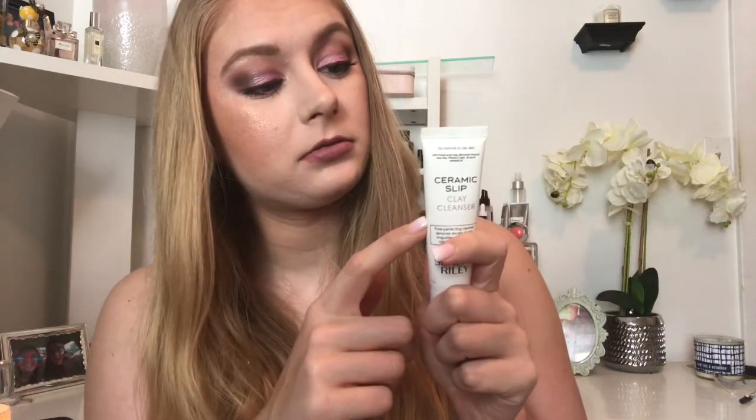And Sephora, can you fill them up all the way? I'm paying for the beauty box. I understand it's only $10, but at least fill it up. Why are you wasting packaging? That doesn't make any sense to me.